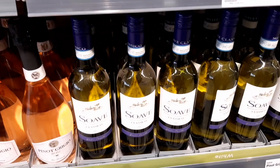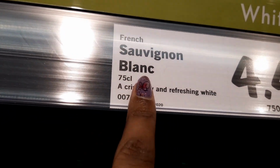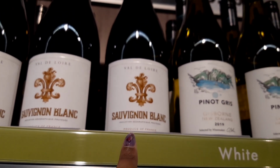Is that white wine? I know, but it says white on it. Oh wait, wait. So this one says something blanc, which I guess means white in French, and it also says white here. So that thingy, I assume is white wine. I don't know.